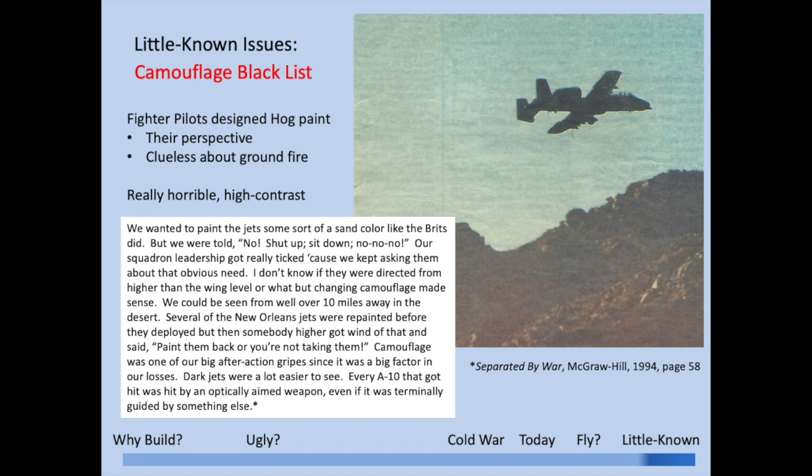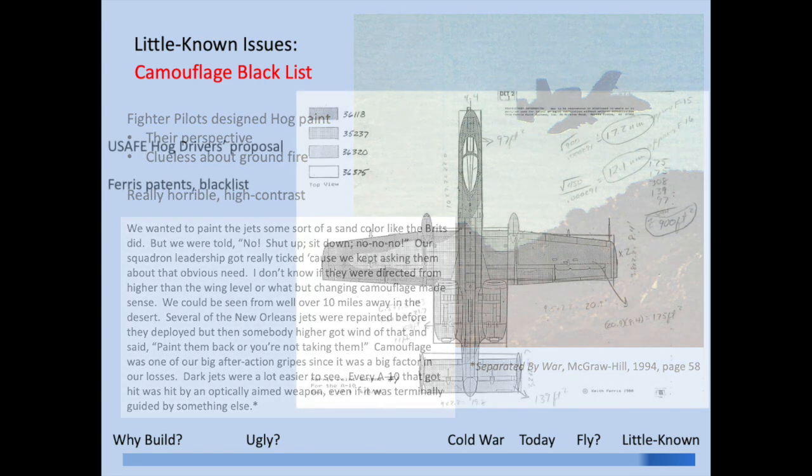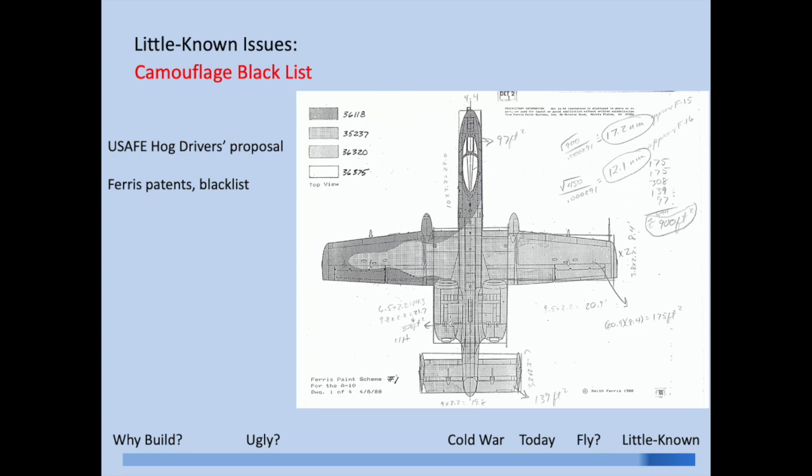How do I know? 2 years before Coke fought that war in an essentially black silhouette jet, I tried to change the camouflage into something based on science. Keith Ferris, a stunningly talented aviation artist, also holds a pile of patents on camouflage. He tolerated me when I tried to change the camouflage in an earlier airplane I flew, the OV-10 Bronco, and then again when I flew the A-10.